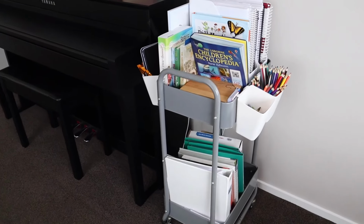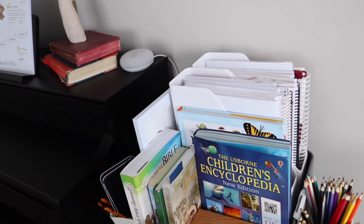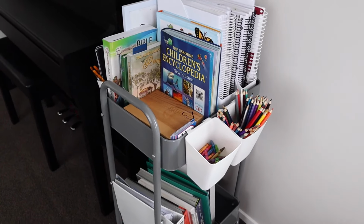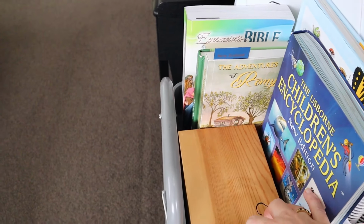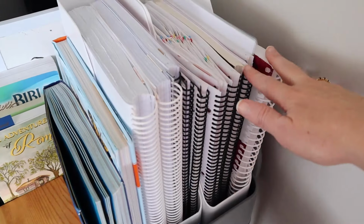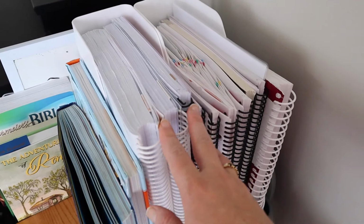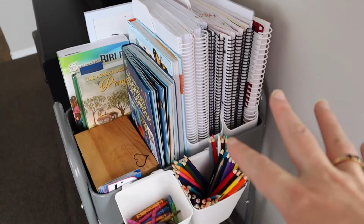I love this. This is my teacher's cart, is what I would call it, or teacher trolley. And I have all of our stuff that we use, our read alouds. You can see the Bible there. This is our scripture memory box. There's flashcards. All my teacher manuals are here. This is like Sunlight and Abeka stuff and Math with Confidence. All of that's in there.